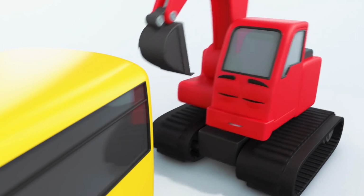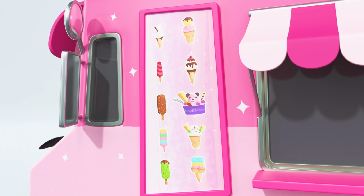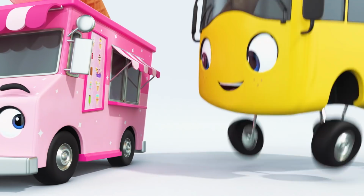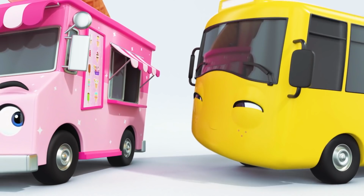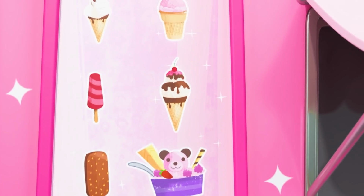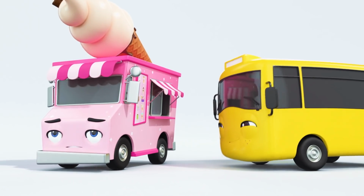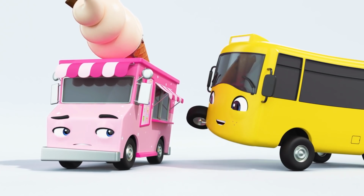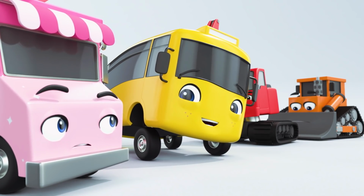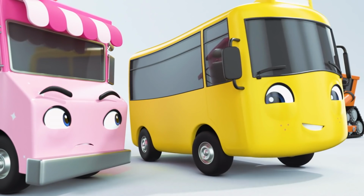Buster, you really want a third ice cream? You're not the only one who wants ice cream, Buster. Mmm, yummy. A vanilla with a chocolate flake. The queue is getting bigger. And Buster wants a fourth ice cream. Yummy, this one has a cherry on top. Okay now, Buster, I think you've had enough. Digger and Billy are waiting patiently for their ice cream, and you are being greedy.